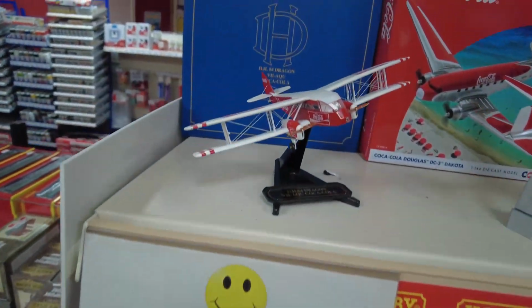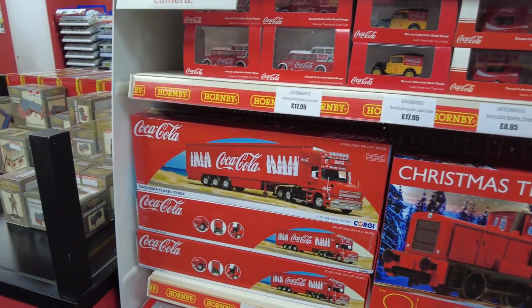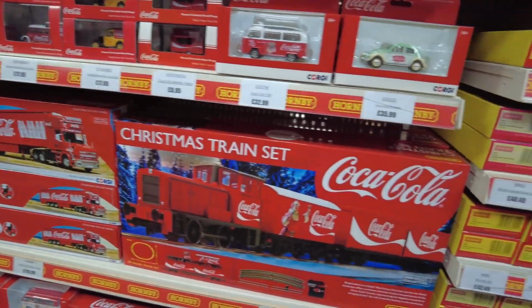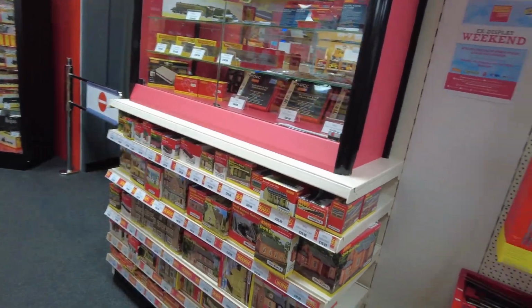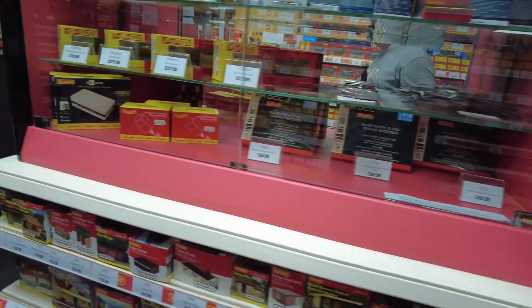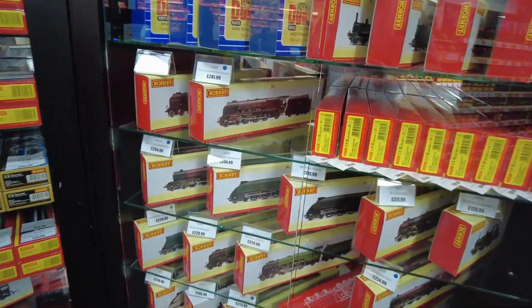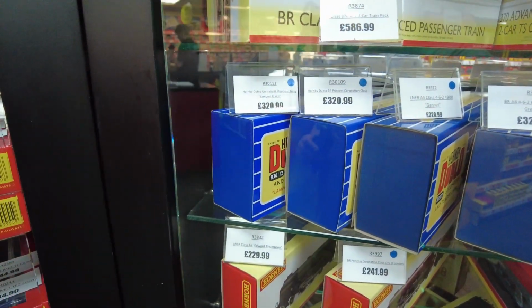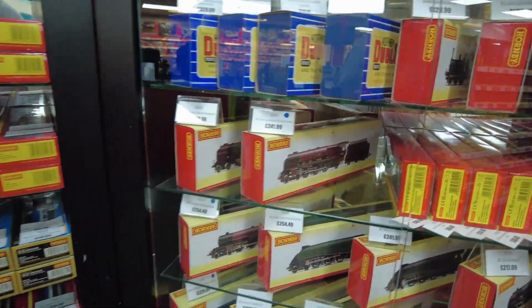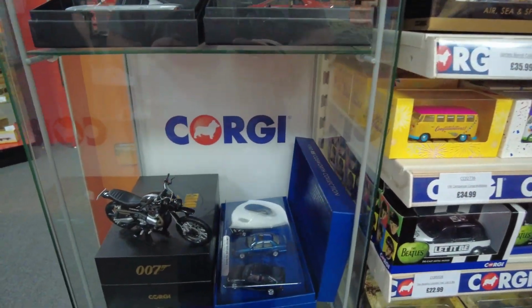This I think is a particularly nice model from Oxford. Coca-Cola biplane. A Christmas wagon. Nigel Gresley and various Hornby 00, the new release. Some Corgi sets.